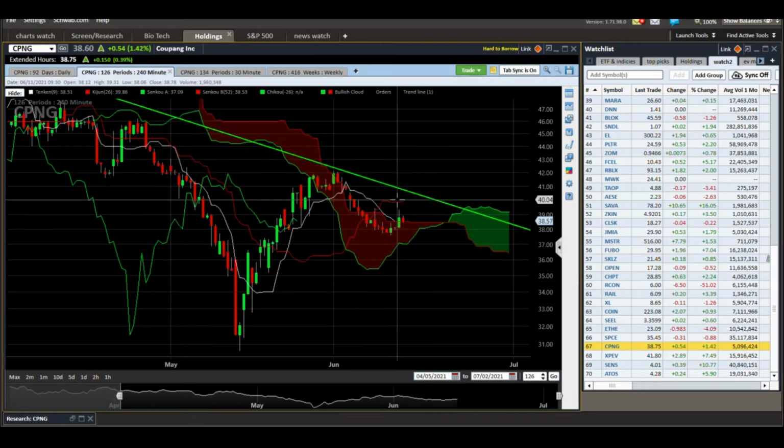This acts as resistance. We did start to get an uptrending Kijun line, but now we've had this TK cross. This is Kijun line, and they've crossed. This is an indication of bearish shorter term trend. So that's the 4-hour chart.